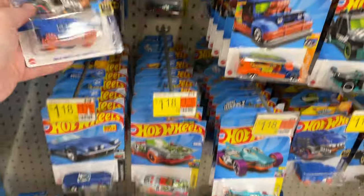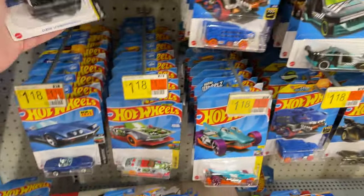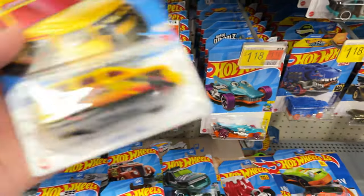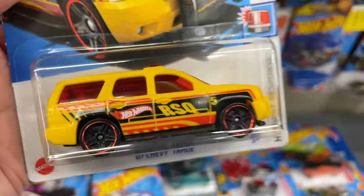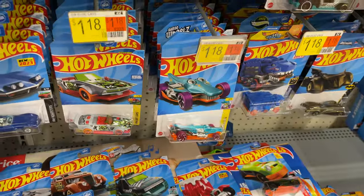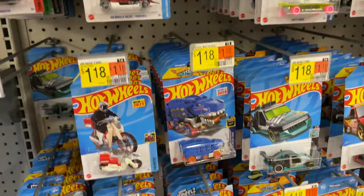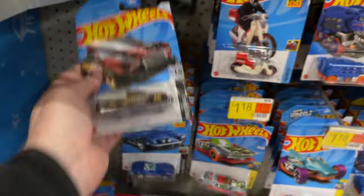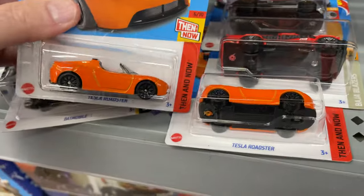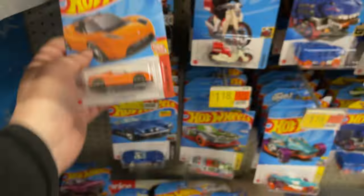There's a Road Bandit. Another Croc Rod back there. Here's the Dinosaur Rex contraption. There's the Tahoe, plastic body. Baja Bison. Super Cub is here. Let me see, top row. There's a lot still. Limited Grip, we got another Tesla. So they got two of these. We got twins here, man. Twin Teslas.